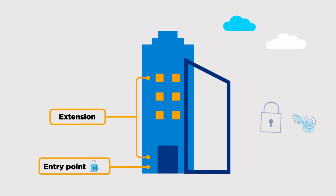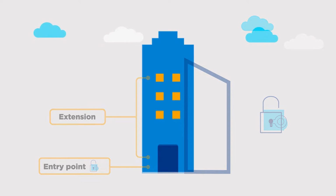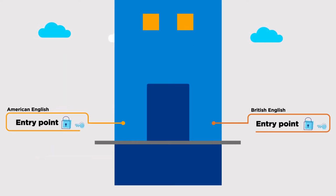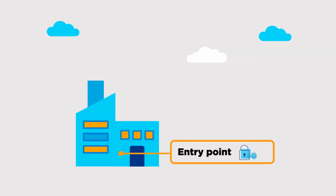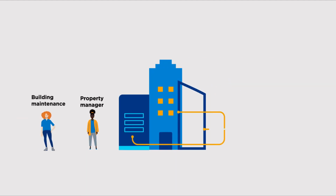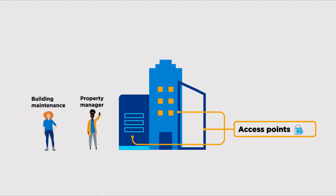To do this, you'll need to know where service enters the building and ensure that you have access to the entry point. If the building has several floors, typically the entry point will be found in the basement or first floor. If the business is in a plaza, for example, it is often centrally located. The property manager or building maintenance can help locate the access points.